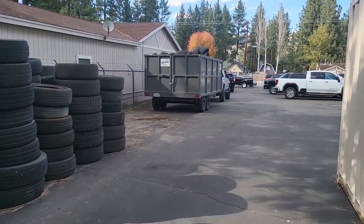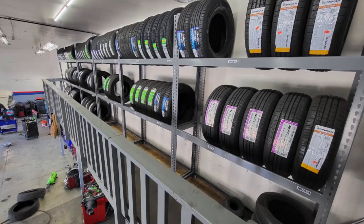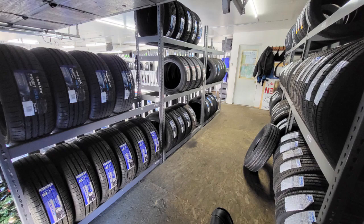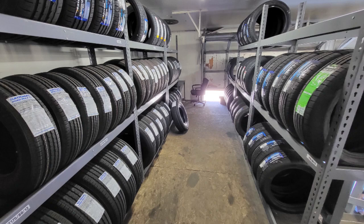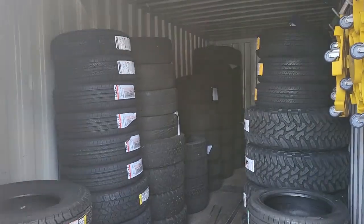We've done a lot of organizing since we've been here, bringing in more and more tire racks for storage. We now have tires upstairs along the floor above the office, all lined up. We now have tires in this container right here.